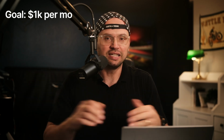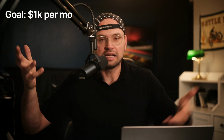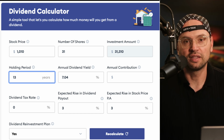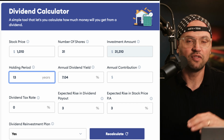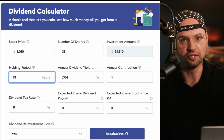And so I was curious, if I didn't invest any more money, just like I did this last month, would it be 5 years, 20 years? How long would I have to wait? Well, thanks to this handy dandy calculator, it says I need to wait 13 more years to hit $1,000 a month in dividend income. And that's just with their standard factored in 3% rise in dividend payout and 3% rise in stock price payout. And those are the same figures we're going to do for the rest of these calculations because I wanted to know 4 more income levels too. So let's do those now.